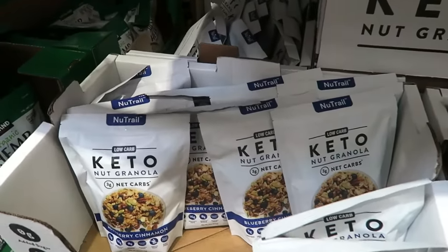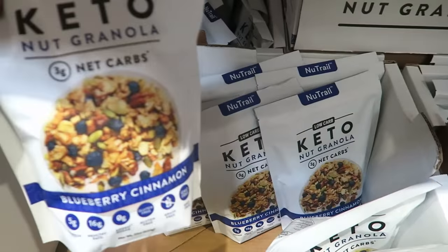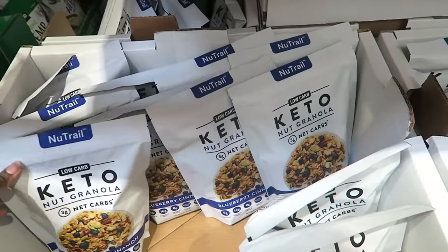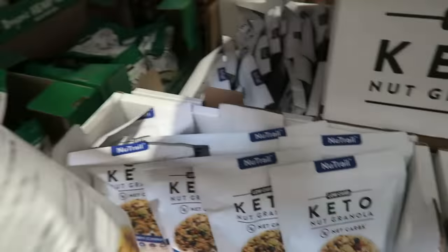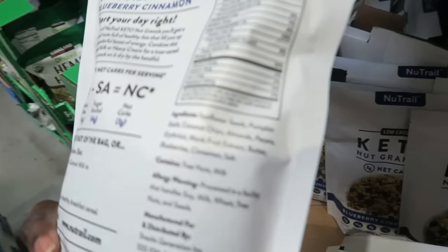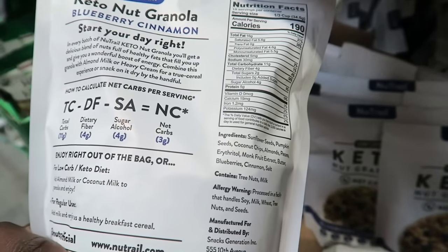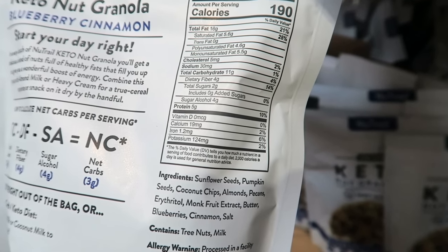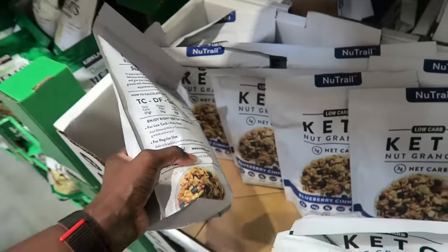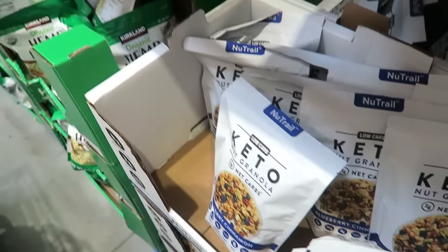They still have the keto nut granola, which is good to know. This is so good. So good. It's $12.79, though. With some almond milk or coconut milk, if you want a crunch cereal, it has 3 net carbs, 4 sugar alcohols, 4 dietary fiber. Yeah, 3 net carbs, and it's really good. I highly suggest it if you're keto.